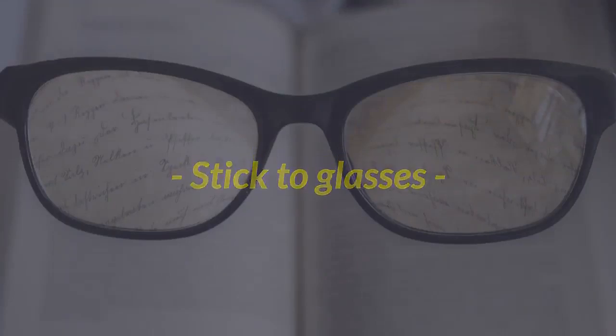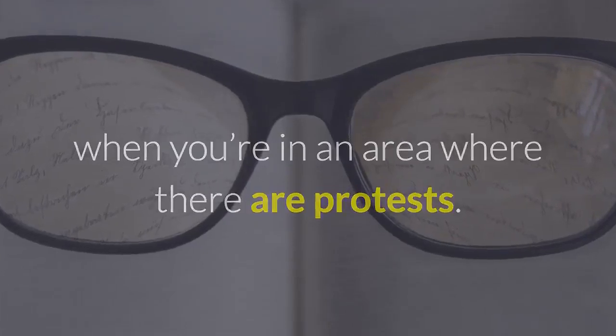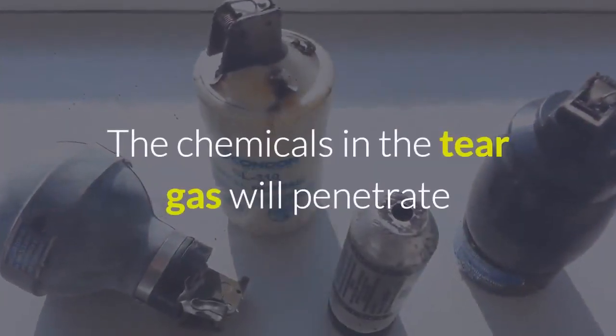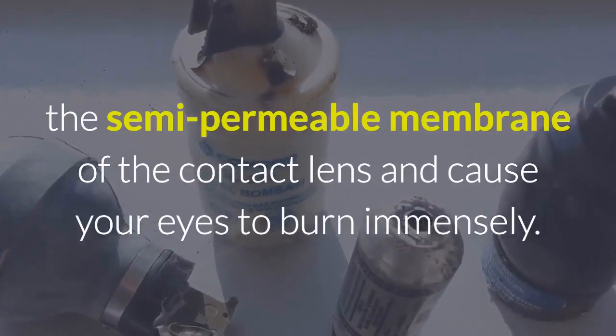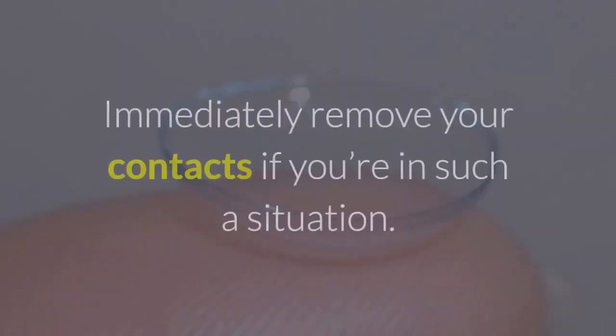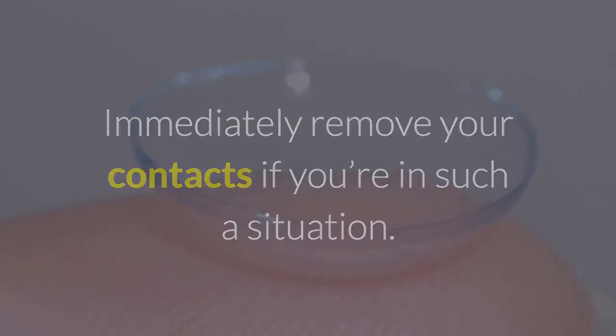Stick to glasses. Never wear contact lenses when you're in an area where there are protests. The chemicals in the tear gas will penetrate the semi-permeable membrane of the contact lens and cause your eyes to burn immensely. Immediately remove your contacts if you're in such a situation.